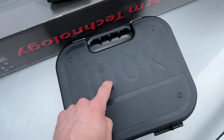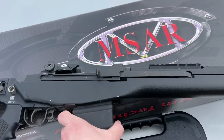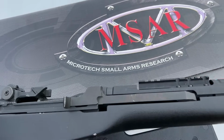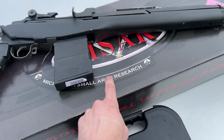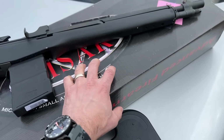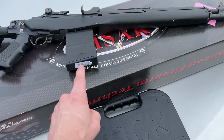Brett ended up buying the Glock, which was cool with the sights. I got the SOCOM and the MSAR from Microtech, which is cool. It had the upgraded bolt, which was known to be a problem, and the upgraded charging handle, and a bag full of magazines. We're gonna take these down to the range and do some shooting, so don't click away yet.